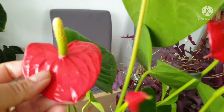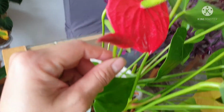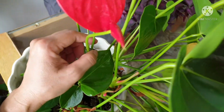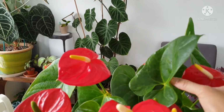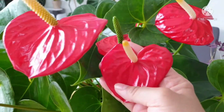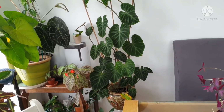Hang on, I'm gonna show you. So this is there, another one as well, and one is trying to open, and one is coming out, and another one's coming out. So it's just so fabulous. It just keeps going and giving this beautiful intense color of anthurium, and very shiny. So that is one of my 10 favorite flowering houseplants.